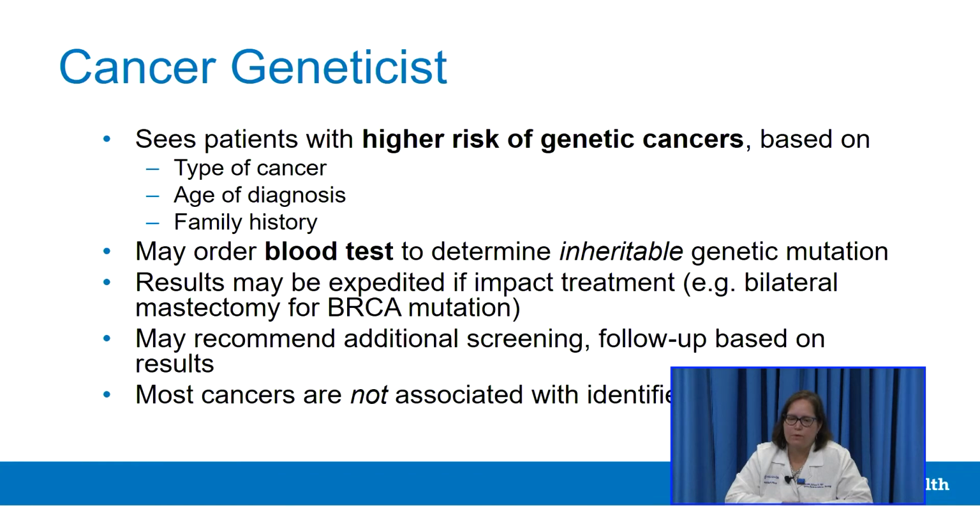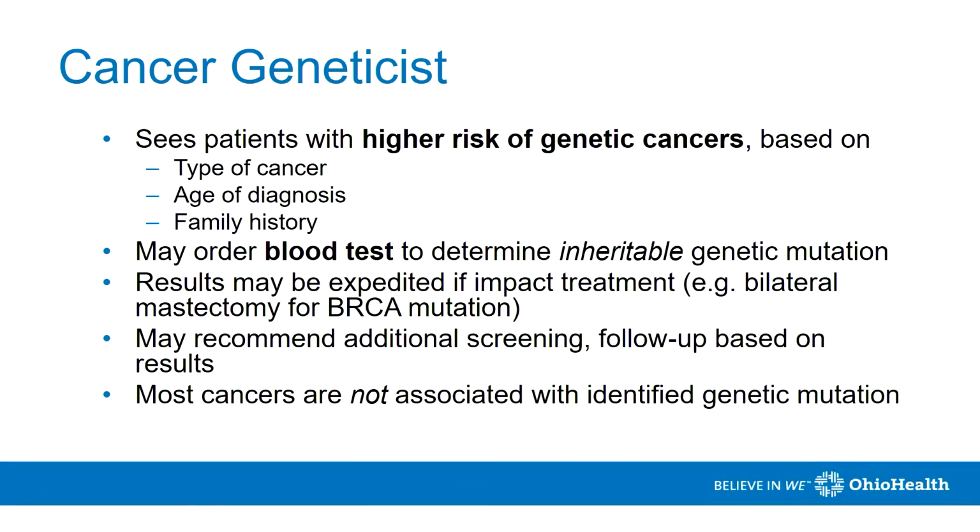The cancer geneticist may order a blood test to determine whether that individual has an inheritable genetic mutation. The results may be expedited for some patients for whom it would impact treatment decisions. For instance, for a breast cancer patient trying to decide on whether or not to undergo a bilateral mastectomy. A finding of a genetic mutation may result in recommendations for additional screenings and follow-up based on results. And while most cancers are not associated with identifiable genetic mutations, it's important to have this information, both for the cancer patient themselves and for their family members.